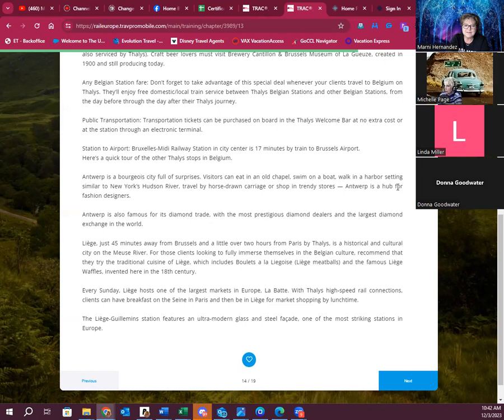With Thalys high-speed rail connections, clients can have breakfast in Paris and then be in Liège for market shopping by lunchtime. The Liège-Guillemins station features an ultra-modern glass and steel facade, one of the most striking stations in Europe.